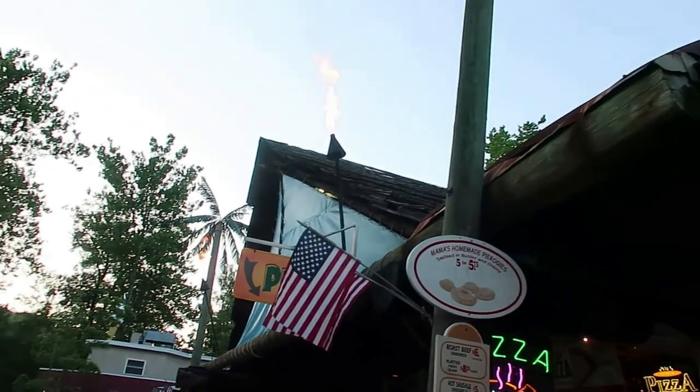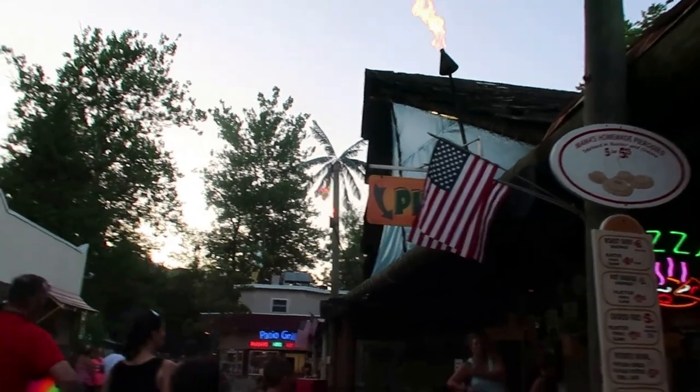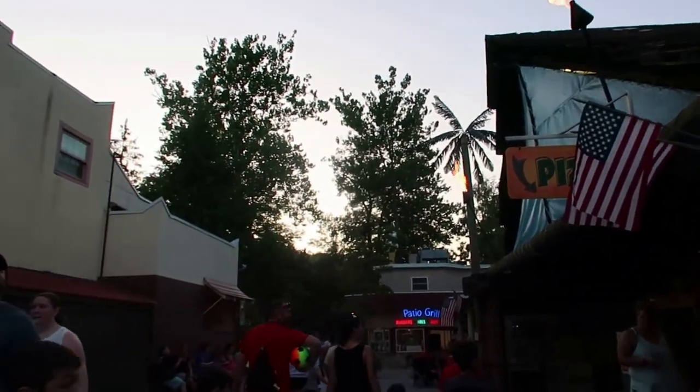It's about dinner time at Knoebels. So we're gonna check out the pork barbecue. $7.75 you get the platter, $5.50 for the salmon. They have some cool tiki torches at night. I love that. It's a pizza place here. Salt ice cream down there.